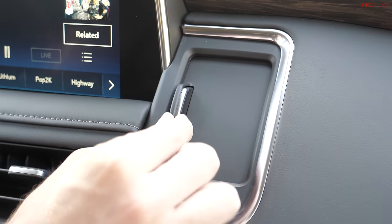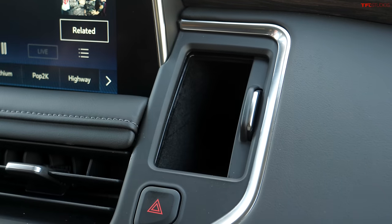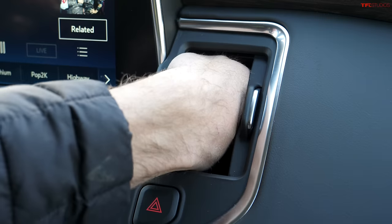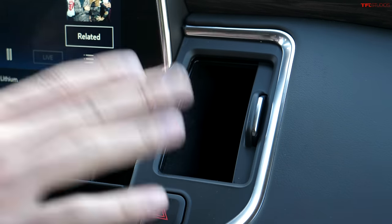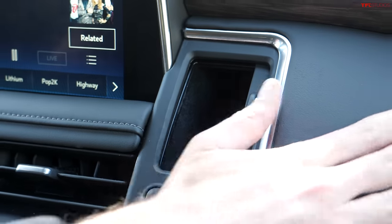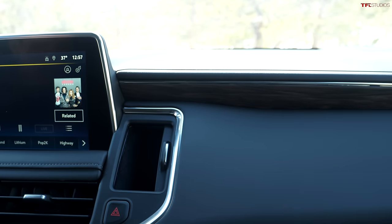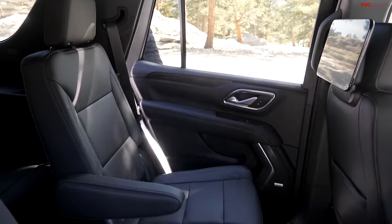Now there is a secret cubby on the dashboard of the Tahoe. It looks small, but it's actually insanely deep. I can fit most of my hand in there. Now, the dash material feels quite nice, and we do have this wood trim up top here. Quite modern and overall good to use.